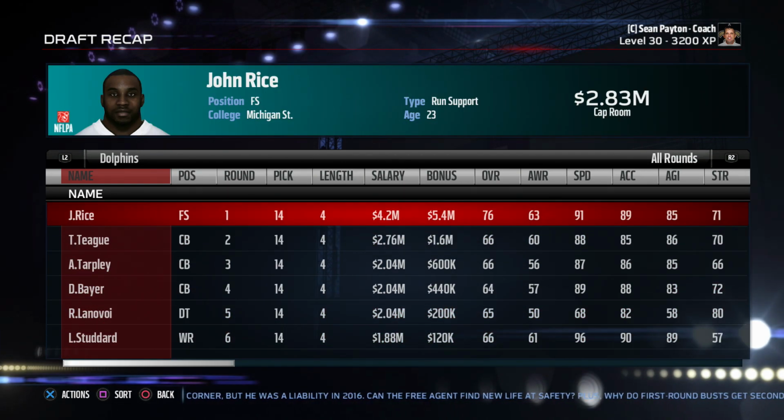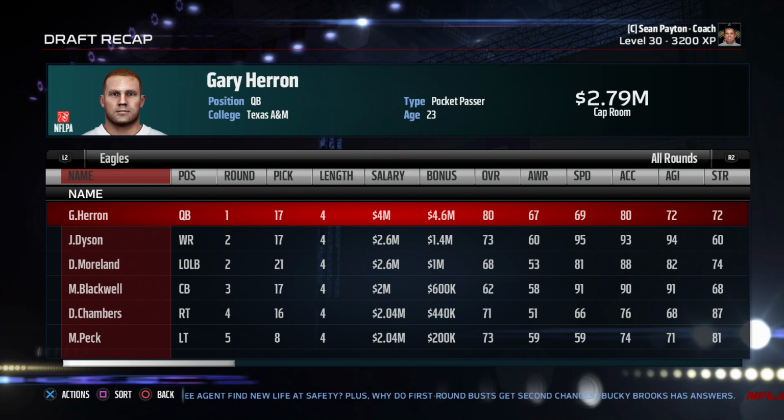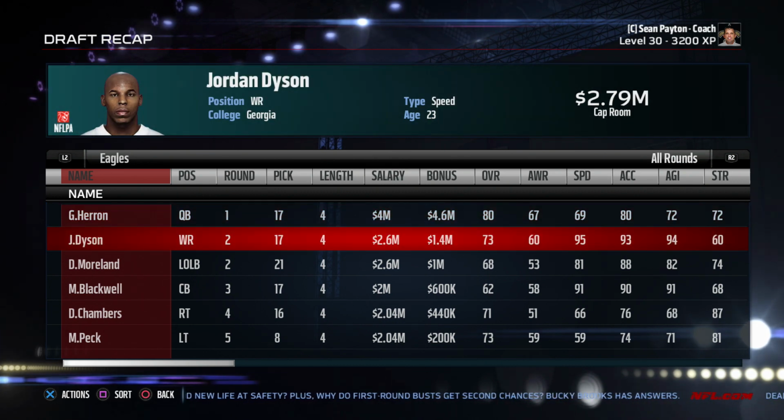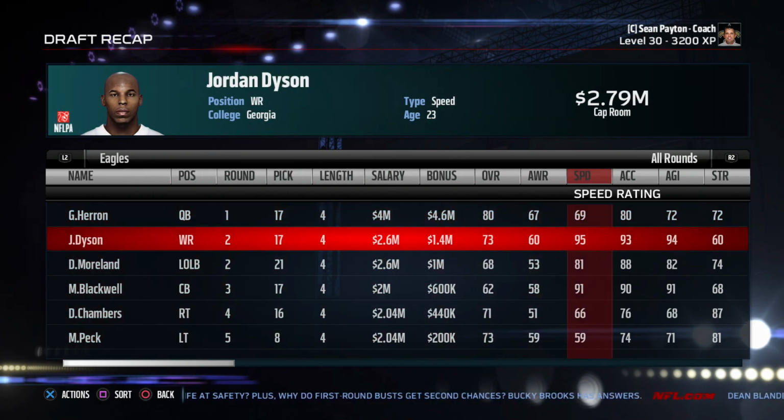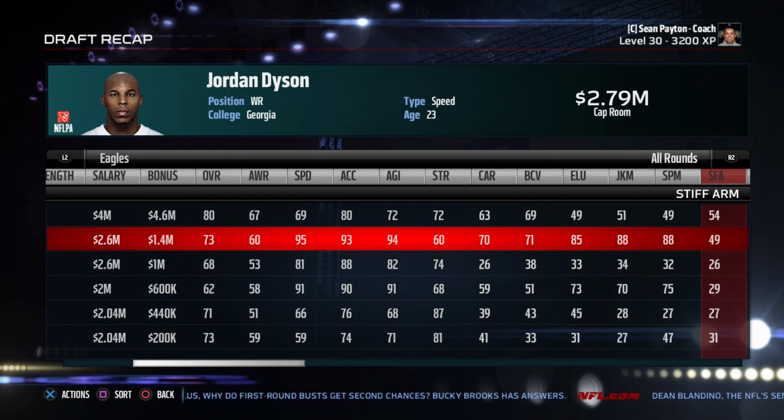So John Rice, the other free safety out of Michigan State, is why I think I had an eye on him. Not as good as our free safety that we took. They took a bunch of cornerbacks as well, the Dolphins here. The Eagles, who took our man, Jordan Dyson, 73 overall, 95 speed. We knew he had the speed, but everything else, not that crazy. I mean, he's got some good moves.